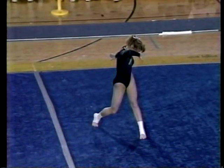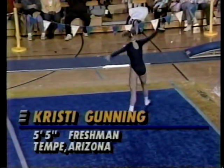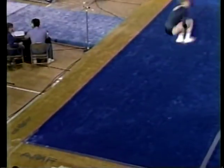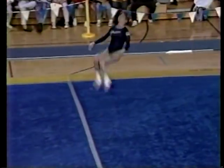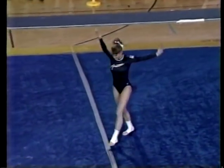And now it's Christy Gunning, 5'5" freshman out of Tempe. She has a tough start, too. She'll do a double back and then punch a front somersault right out of the landing of the double back. It's the double back, punch front. Oh, very nice, yes. Another double back. Oh, look out. That's dynamite.